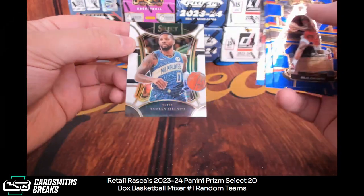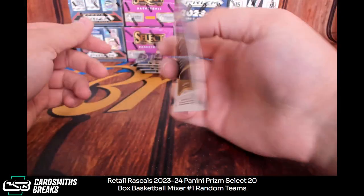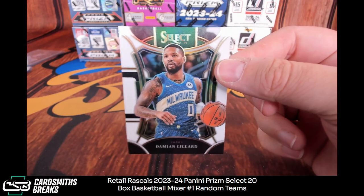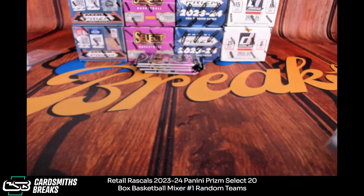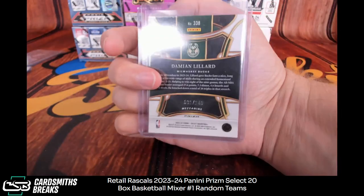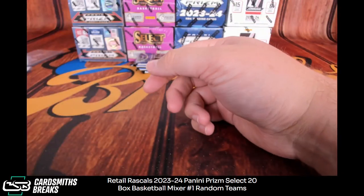Whoa. Dame white mezzanine to 149. Cool. Hubba. That's a really fun one. I love that card. Cool image. That's a striking card there. To 149.